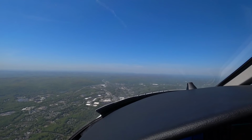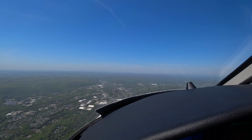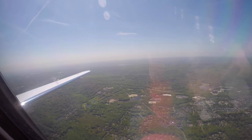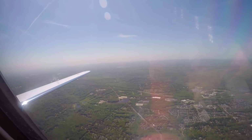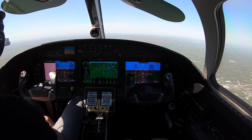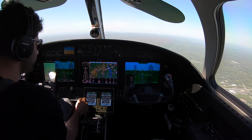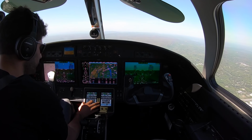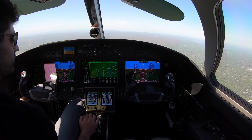Maintain 180 and off the buzz, Charles 118.3. 180 buzz, 118.3, American 2736. Medevac 0 Lima Juliet, descend to maintain 3,000. 3,000, Medevac 0 Lima Juliet. 2 Romeo Fox, right contact New York, 120.8, good day. 120.8, Citation, 2 Romeo Fox, have a great day. Contact 1 o'clock and 8 miles, orbiting at 5,500.